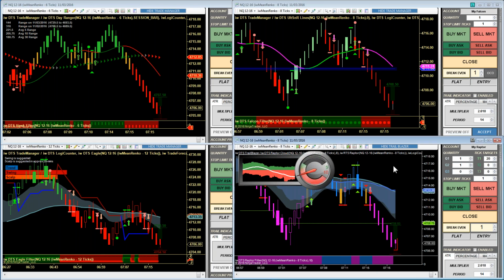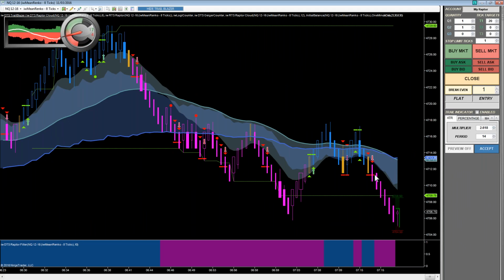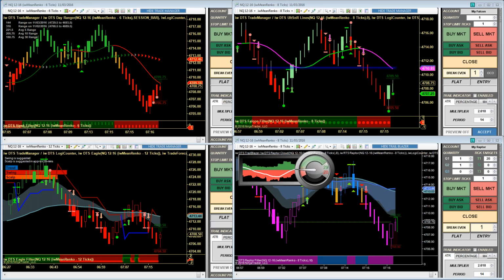All right, I better start paying attention here because I just missed a double pullback signal here on the Raptor. So the market moves into the cloud, comes out, produces a signal, moves into the cloud, comes out, produces a second signal. That's a double pullback signal. And we're also producing a first micro macro cross lower.